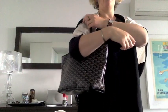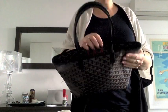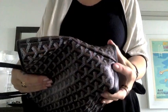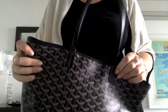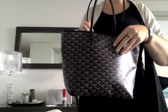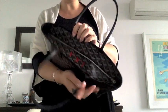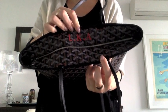This bag, like I was saying before, I wanted to get the tote style, like the GM Never Full. But then when I went in there, I saw this, and it has all beautiful leather detailing. All this bit here is leather. And it had a zip, which the other tote bags don't have. This particular one was a limited edition. It took 3 days to get my initials on the bag.